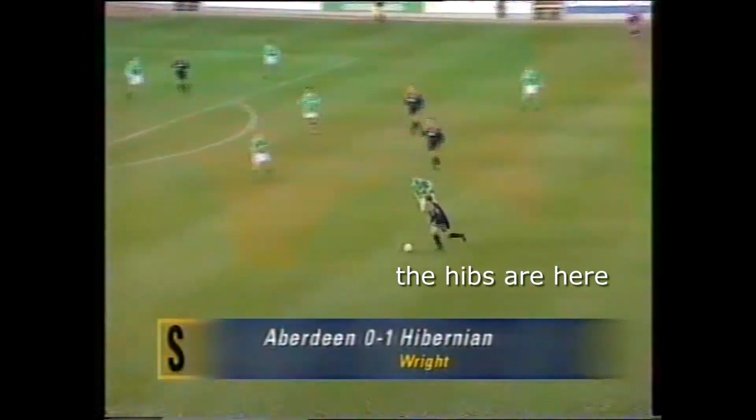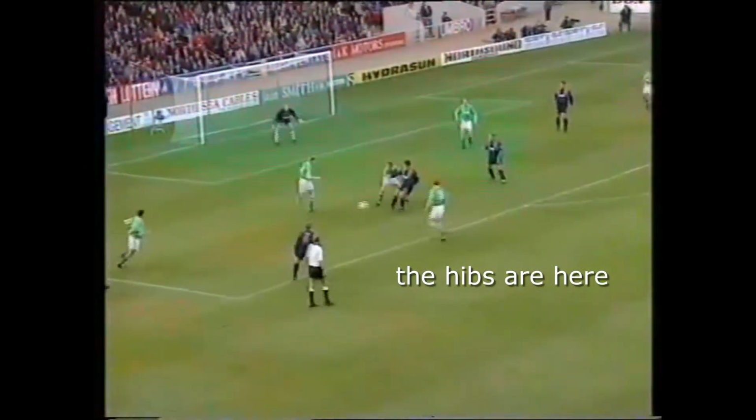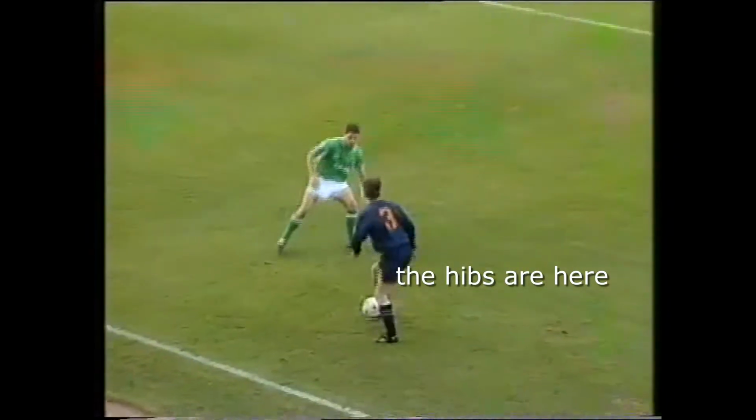Look at the run made by Keith Wright across the bows of the defender. That was great play by Wright. And he collects his 5th goal of the season. Excellent goal from Hibs. It's good. Now Glass.